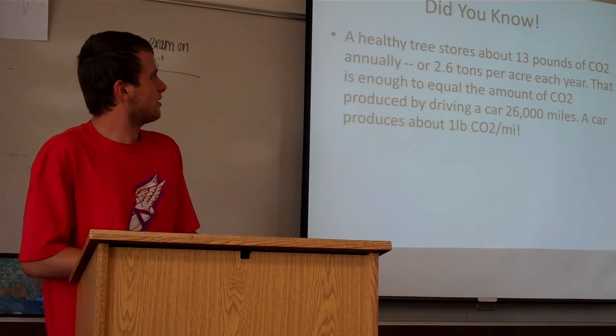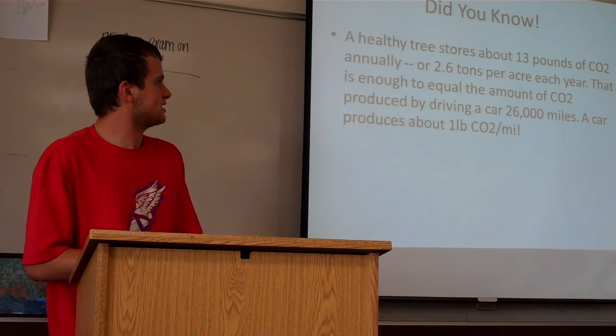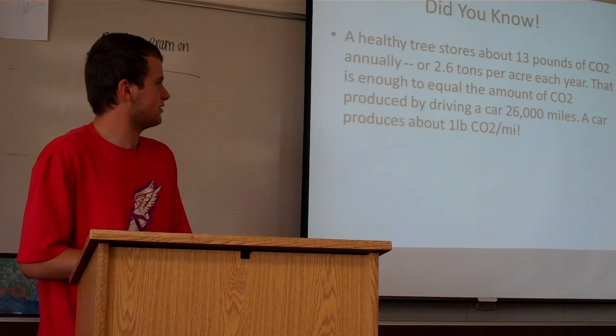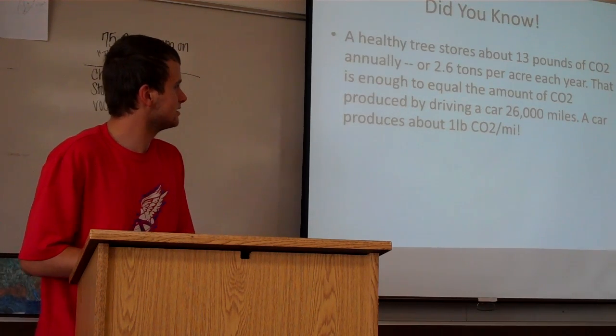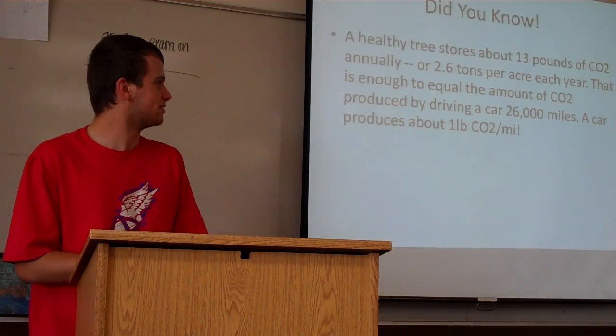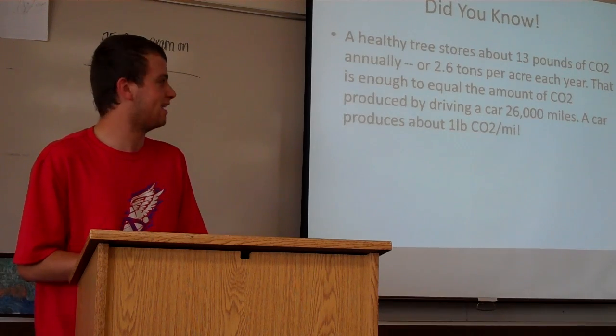A healthy tree stores about 13 pounds of CO2 each year, or 2.6 tons per acre. That's enough to equal the amount of CO2 produced by driving a car 26,000 miles. Since each person probably drives a car 26,000 miles a year, 1 acre of trees to compensate for that is not a lot.